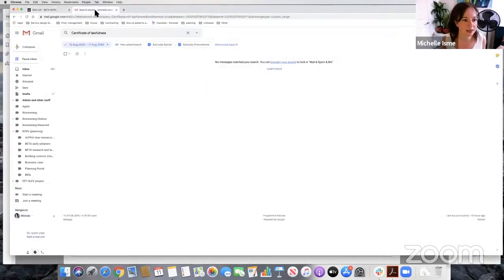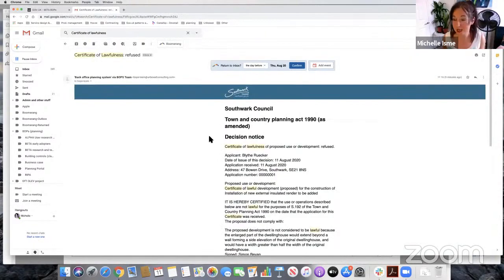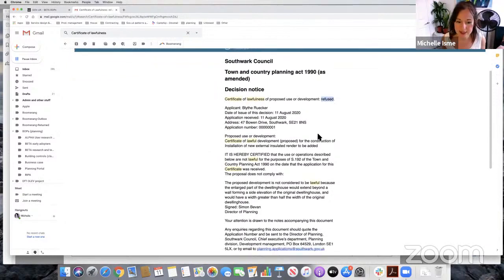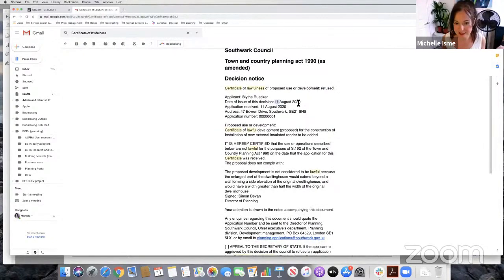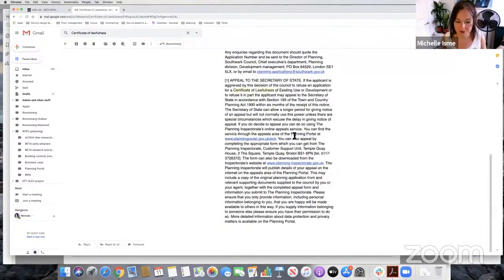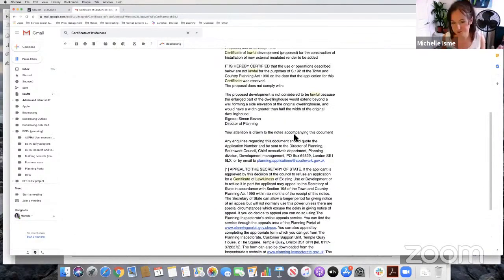And then I now hopefully, okay, so here's the email that came through. So this is me as the applicant now, or the agent. And I've received this kind of notification, and it's got all of the same text that I showed you before. So it tells me that it was refused. I've got my application number, an overview of the application, the date that the decision was made. And I can also see what the problem was as well. And then obviously as an applicant, I can choose to submit another application, or I might want to appeal it.